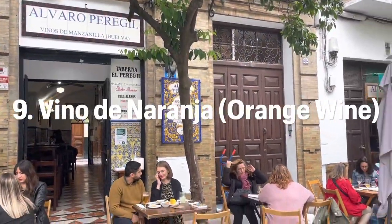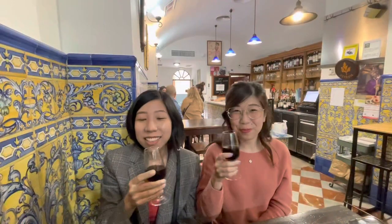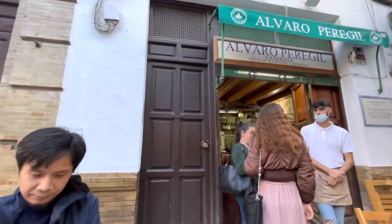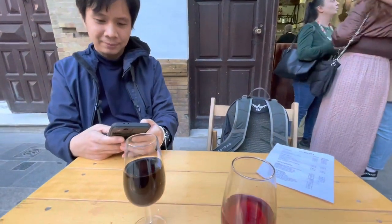Sevilla is the capital of Andalusia, and one of its specialties is orange wine, so stop by a bar and give it a try. As the name suggests, it's sweet with a citrusy scent and taste, and we really enjoyed it. You can order some tapas too while at it. We enjoyed ours at Alfaro Peregil, a small bar along the bustling Mateos Gago street leading up to the square where the Cathedral and Giralda are. But you can find good orange wine and tapas in many other bars and restaurants in the city, so have your pick.